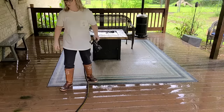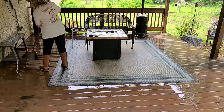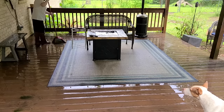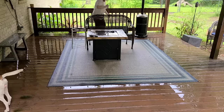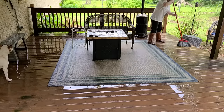Okay, so now that I'm through with the water hose, I'll take a broom and try to get some of this excess water off. It wasn't really a sunny day today. Normally when I do this, it's very sunny and very hot, and so my rug dries really quickly and the deck dries really quickly, but we didn't have much sun at all today.